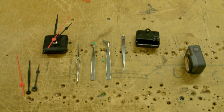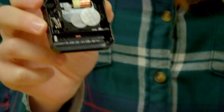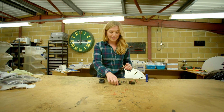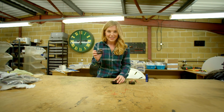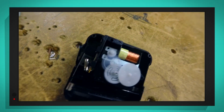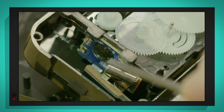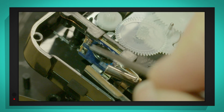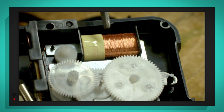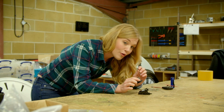Now, shall we have a look inside the mechanism of a real clock? Wow, the parts inside this mechanism are really, really small. I've got my special camera with me so we can take a closer look. The lens on my special camera works like a magnifying glass, so you can see the tiny parts inside. The microchip is this part here. And then the motor is this bit, the part with a copper wire wrapped around it. And it's the motor that makes the gears go round.